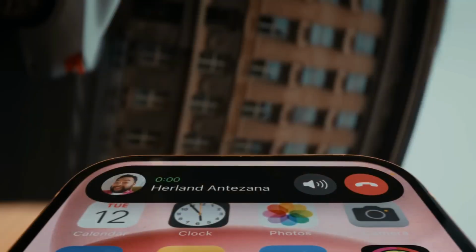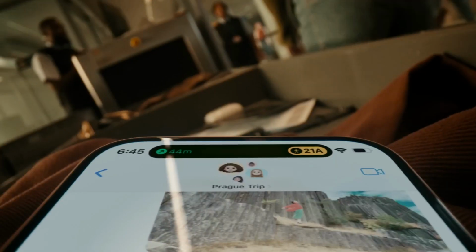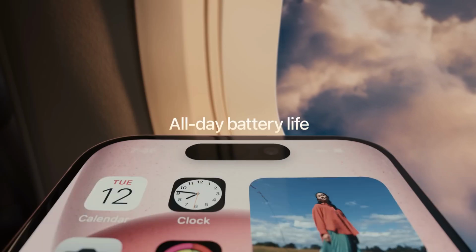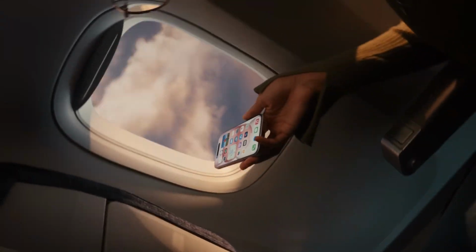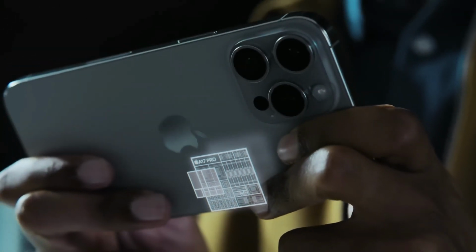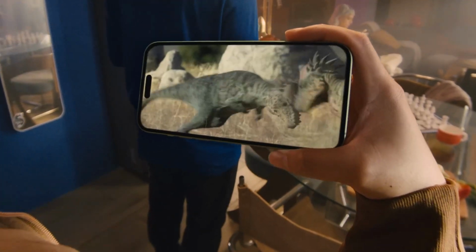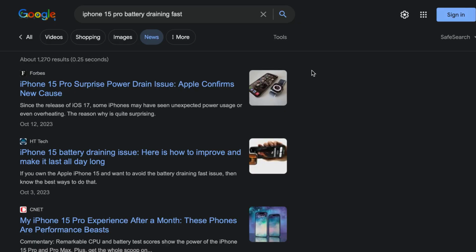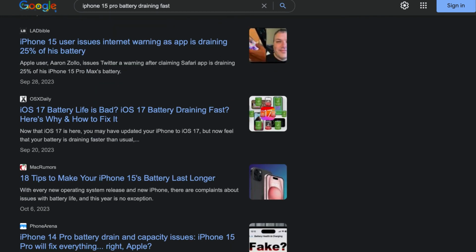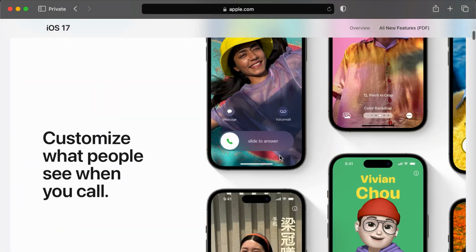Okay, so how about the battery life? The iPhone 15 Pro has a bigger battery than the iPhone 14 Pro did. But of course, with a more powerful A17 Pro chip, there's a bit more energy consumption. Overall, I haven't had any issues with the battery draining any faster than usual, but there have been lots of battery issues in the news. It seems those battery draining issues have died down a bit since Apple fixed some bugs in iOS 17.